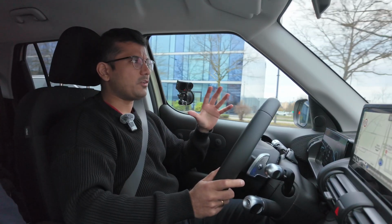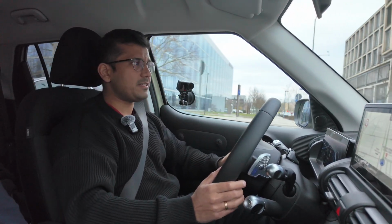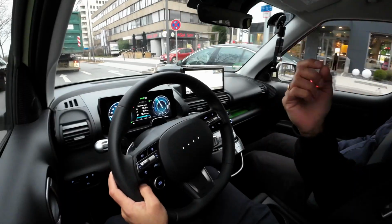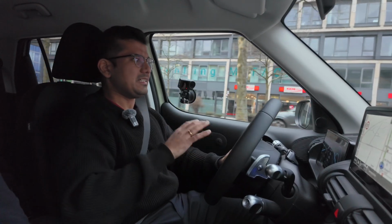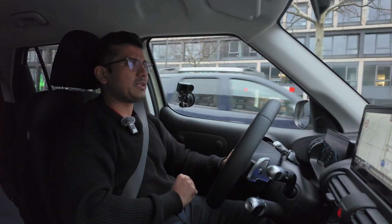What has this car got going for it, and is this the small electric car that you should buy? I think the main thing is the overall packaging. It doesn't do any one thing really well, but it does the whole overall package fantastically. Yes, materials could have been a bit better. Yes, the fit and finish in certain places could have been better.